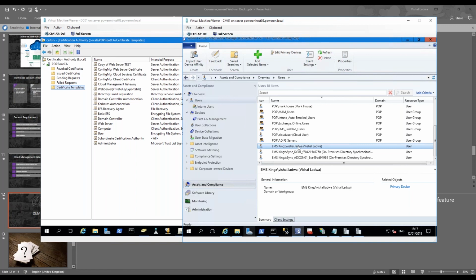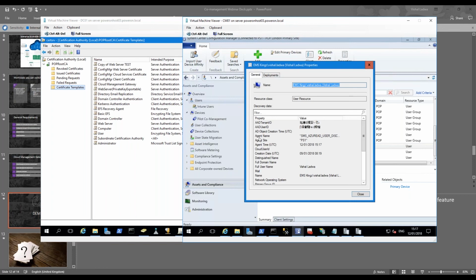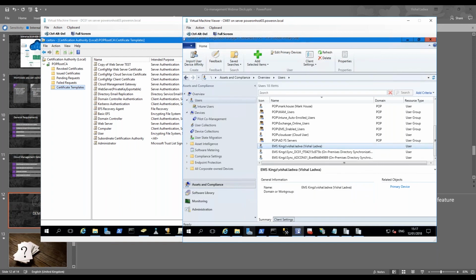So once that's done, you can trigger a sync here, right? You can do a full Azure Active Directory sync to bring those identities into Config Manager. I've already done this, obviously, and we can have a look at what that looks like.